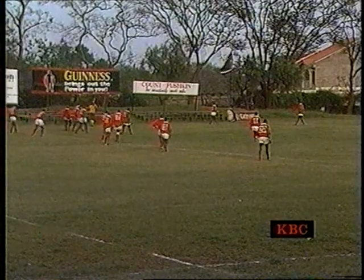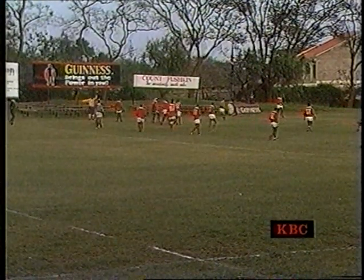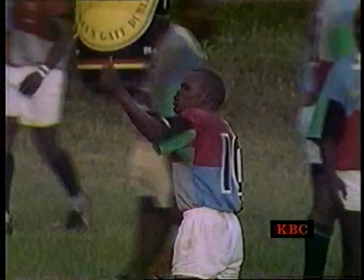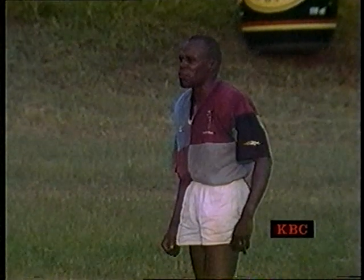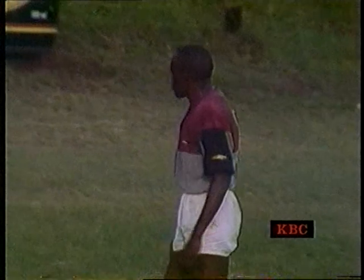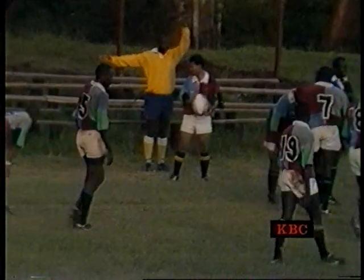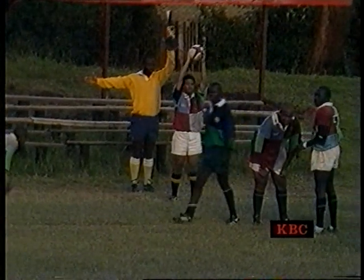The scores: Impala 16, Kenya Harlequin 14. And one of the veteran players, Sami Kekame, has a lot to say to his backs, to his forwards, to naturally everybody, urging them on. Quite a good motivator, Sami Kekame.